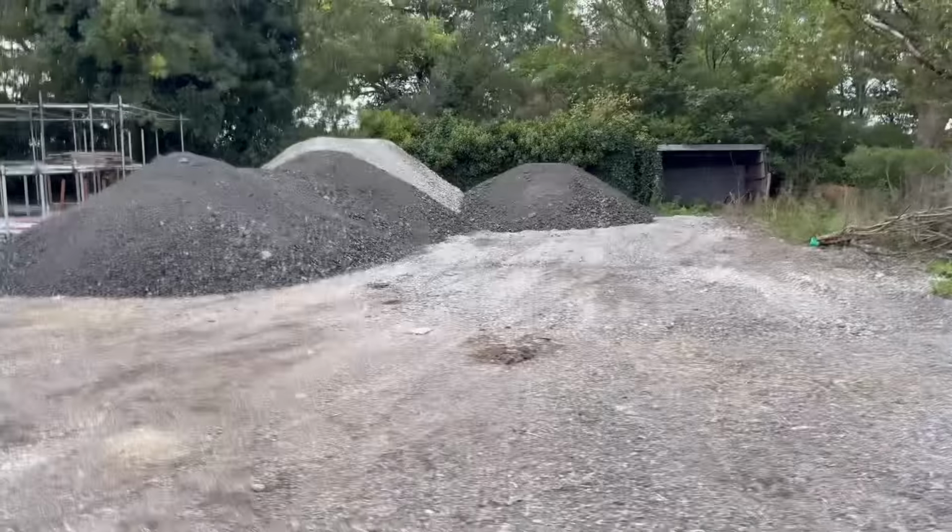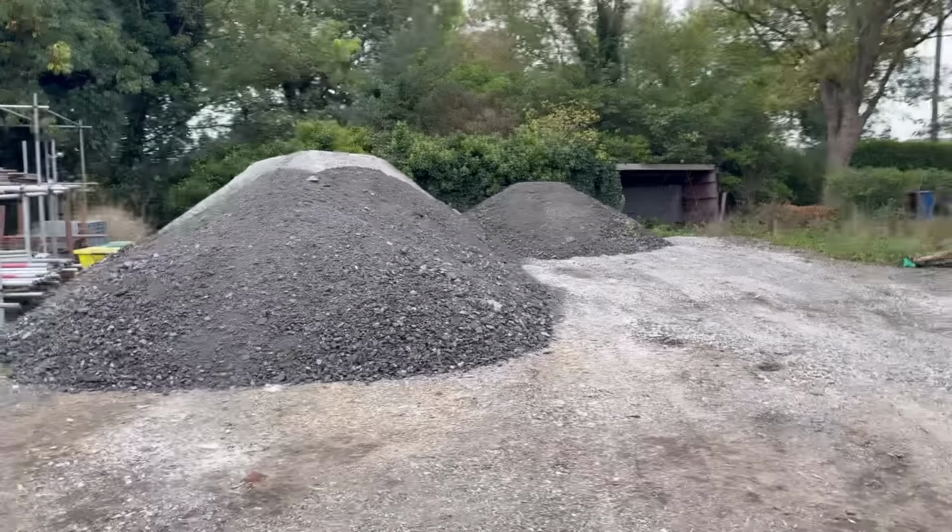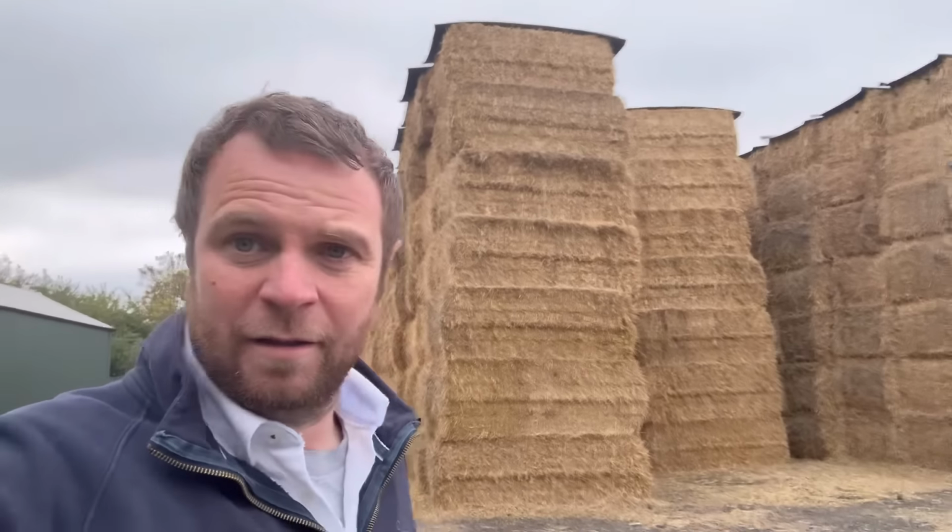This is what we came for. Some nice fresh road planings have been delivered as well. Smell absolutely amazing. Plenty of straw if anyone wants any. Only people that pay though.